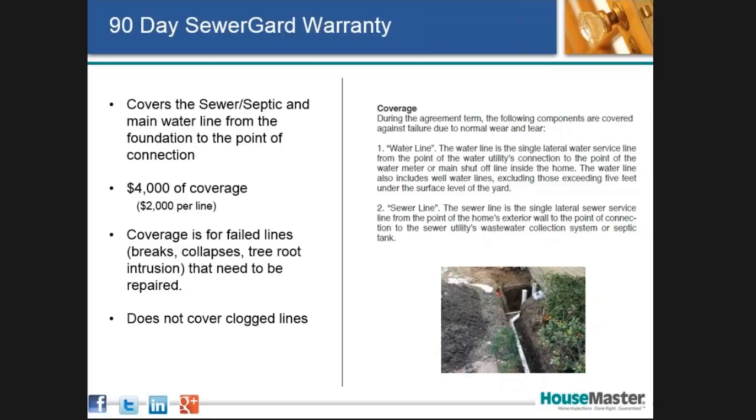Yeah, that's a great thing, because that's an emotional issue on most of the sales. Maybe they've been affected in the past, and if it's not addressed, they're quick to move on to the next house because they don't want to deal with it again.